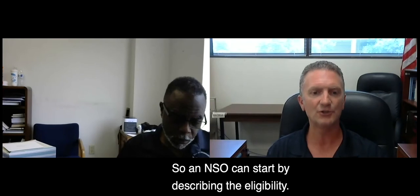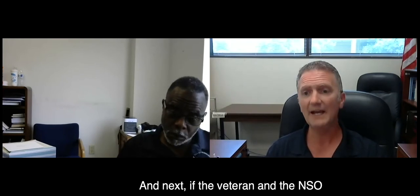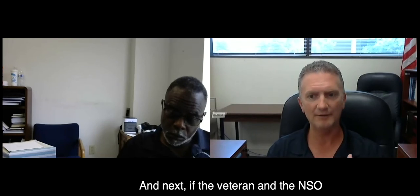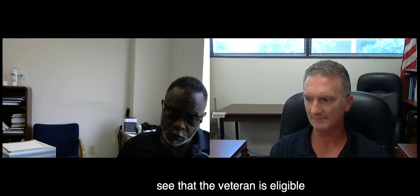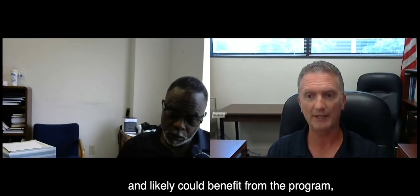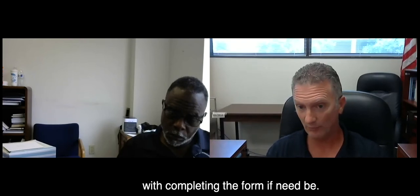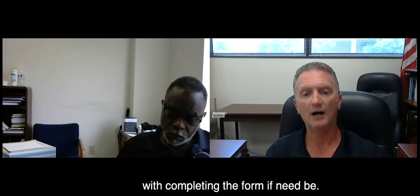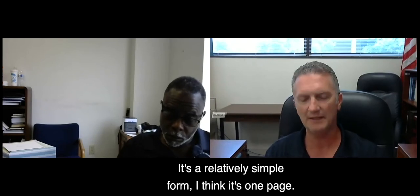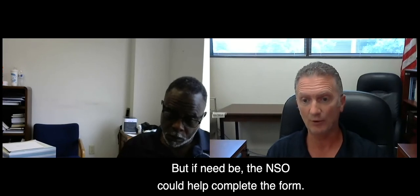An NSO can start by describing the eligibility. And next, if the veteran and the NSO see that the veteran is eligible and likely could benefit from the program, the NSO could actually assist with completing the form if need be. It's a relatively simple form. I think it's one page, but if need be, the NSO could help complete the form.